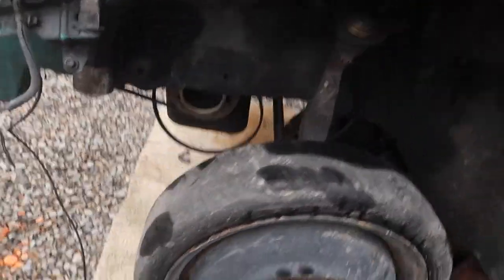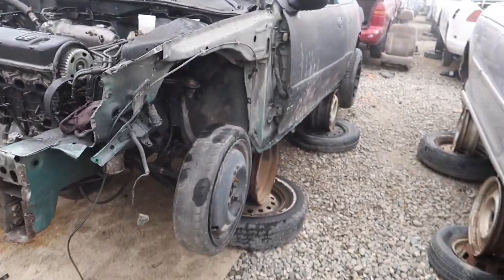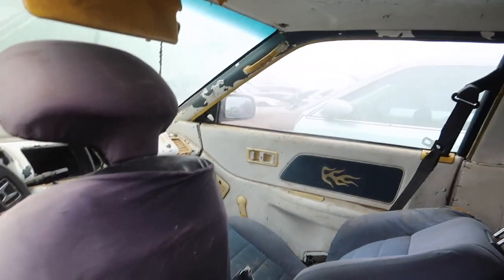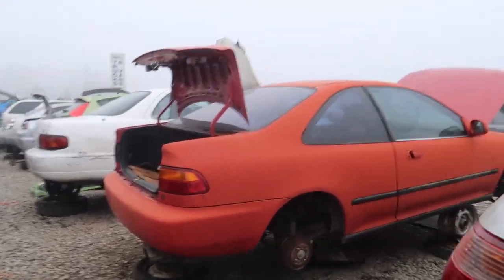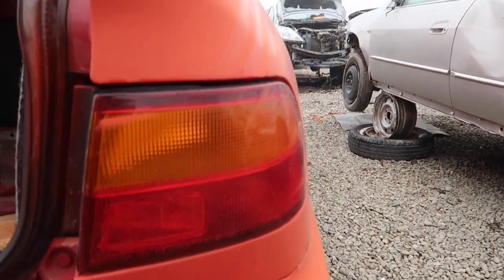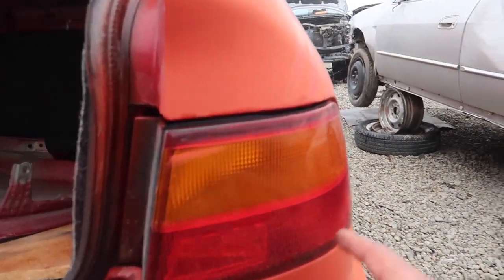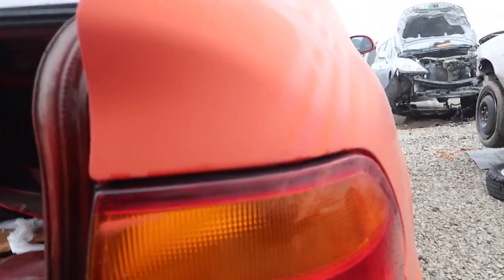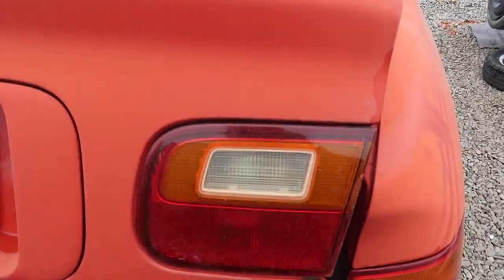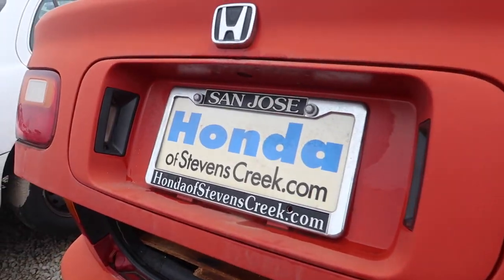This is the last wheel. No. That sucks. EF hatch. Damn, this thing is hella ricered out. Check that out. Check it out. Another coupe. These are the other lights I was talking about. These are the original lights. I don't really like these. I prefer the red with all white. Right here as well. This has orange. The other ones are red and white. Look way better. This one's San Jose.